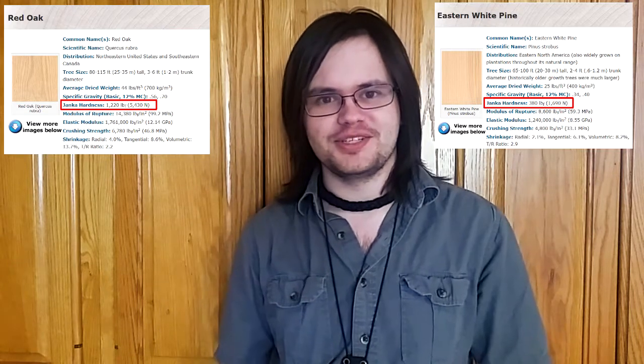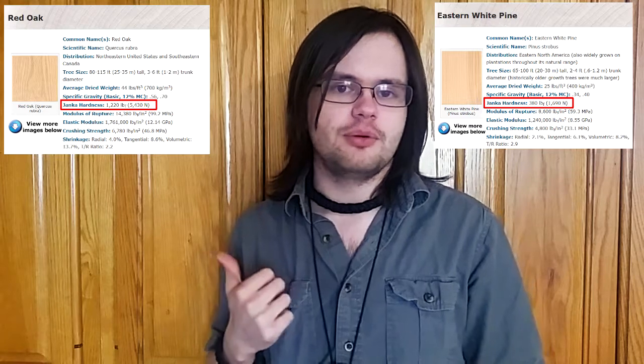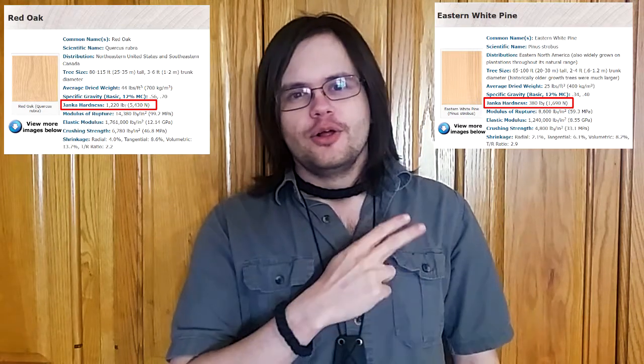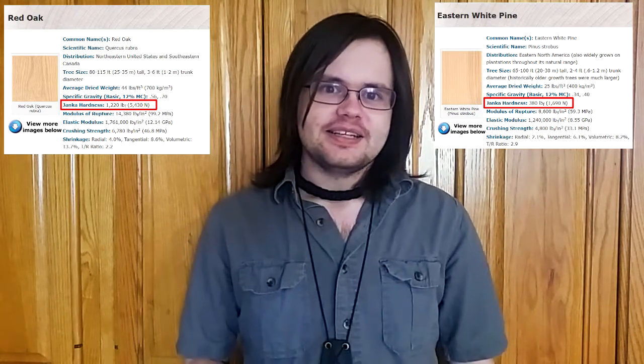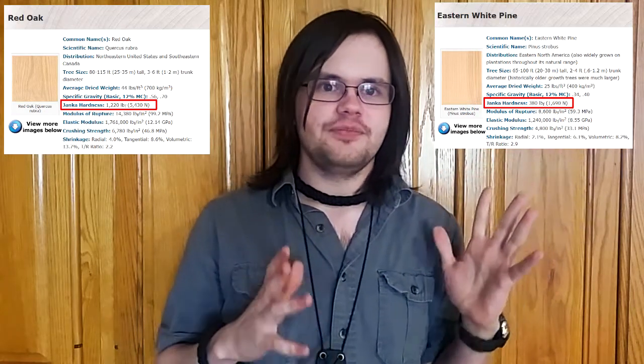And I know that those are the ones that are near me because, well, it says red oak on the label when I'm buying it, but eastern white pine is my best guess based on all of the other information that they have. The color, the pictures, the pore size, the natural growth ranges, all of that matches the wood that I have, so I'm probably using eastern white pine.